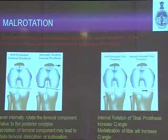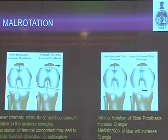So what are the effects of malrotation? What if you get your femoral rotation beyond 3 degrees of external or internal rotation? Or if you get the tibia internally or externally rotated? Well, it destroys the kinematics of the joint and leads to earlier loosening.